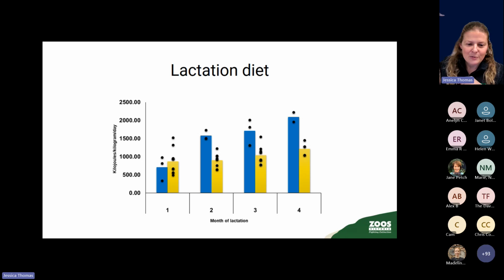So along here, we've got the 4 months of lactation. So say this is November, December, January, February. The blue bar is the lactating female and how much food she was eating every day. And then the yellow bar is a female from the same time who didn't have any babies. And so what you can see in the first month, when the breeding female is underground with her babies, she's not eating as much, but that's to be expected.